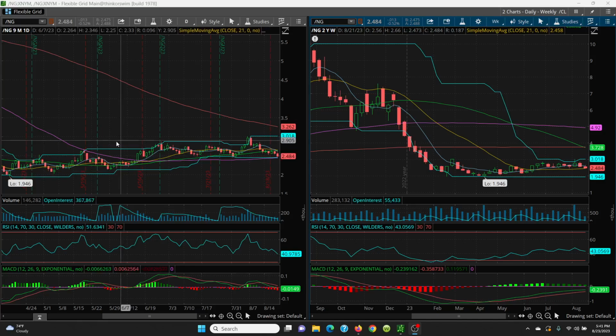Again, if that's lost, then what we want to do is come over here and look at this. You're looking at 2.45, and then we'd have this 100 SMA right below it at 2.44. So again, this is not looking really good here at all.